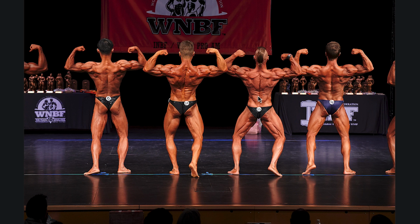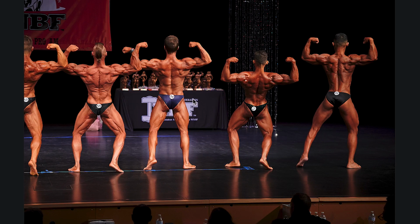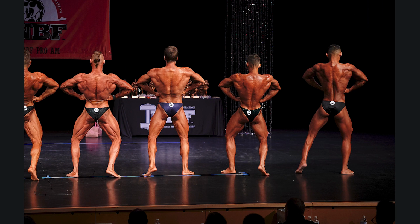So being able to see the striations in my lower back is where that next level of conditioning really sets me apart from the others in this lineup with this shot. So really happy about how the lower back's looking. Again, you can just see the difference there amongst the other competitors. My back shot is my best shot. We got the lat spread.